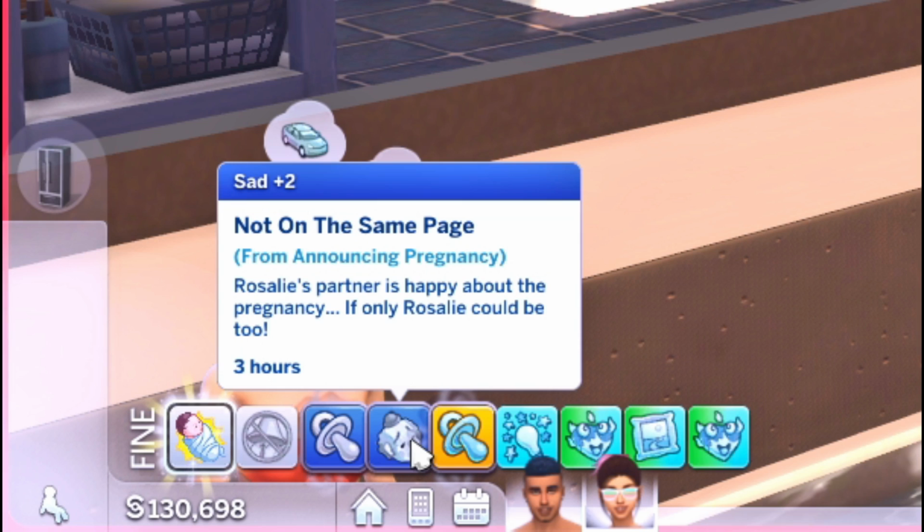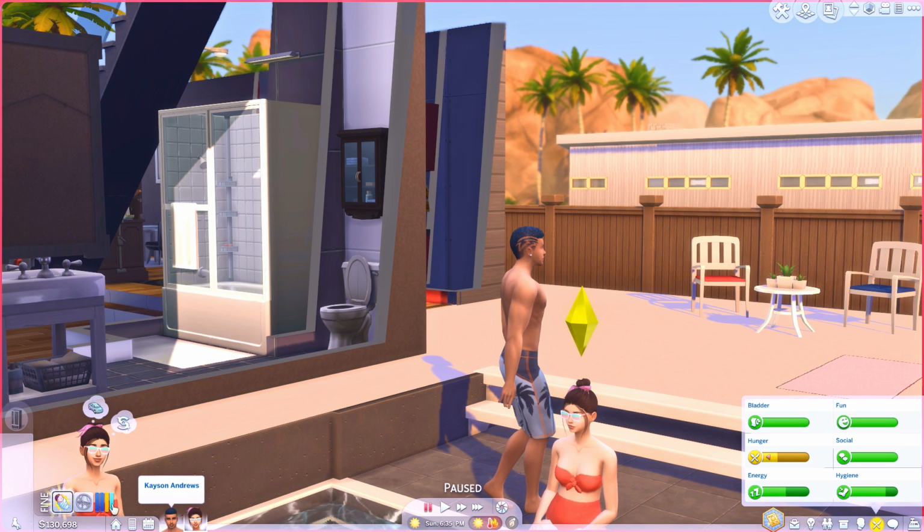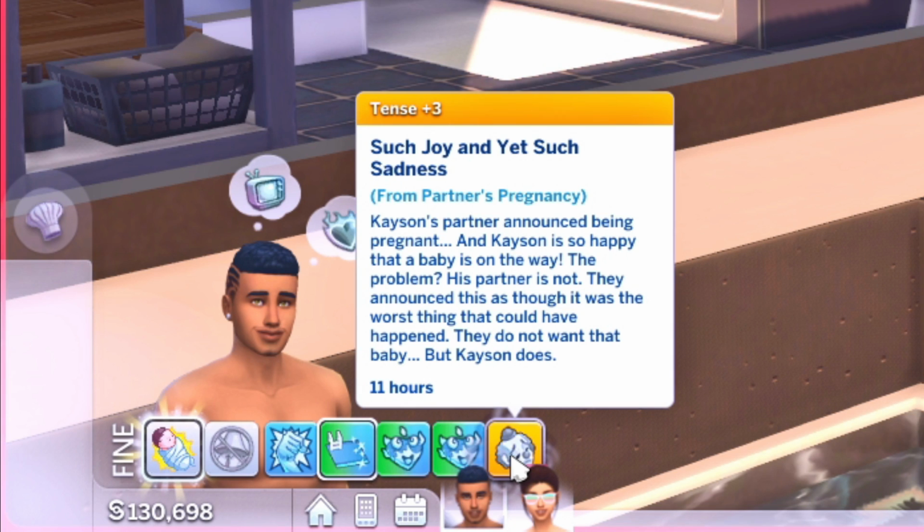And then she has not on the same page from announcing pregnancy. Rosalie's partner is happy about the pregnancy. If only Rosalie could be too. And then it says, not ready for this from pregnancy. Sometimes the torturous nature of being pregnant at a time when you don't want a child hits you like a train. Okay, this is so cool. She's experiencing so many things, so realistic. Oh my god, such joy. So he feels such joy and yet such sadness.